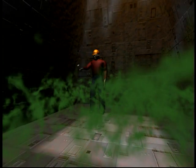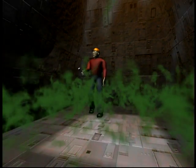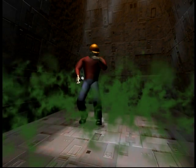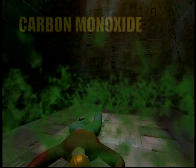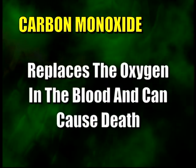Inhalation of the atmosphere can be toxic. If a substance exceeds its permissible exposure limit, it could cause illness or death. Inhaling just a little of some substances can cause irritation to the respiratory or nervous system. Such toxins include carbon monoxide, which replaces the oxygen in the blood and can cause death.